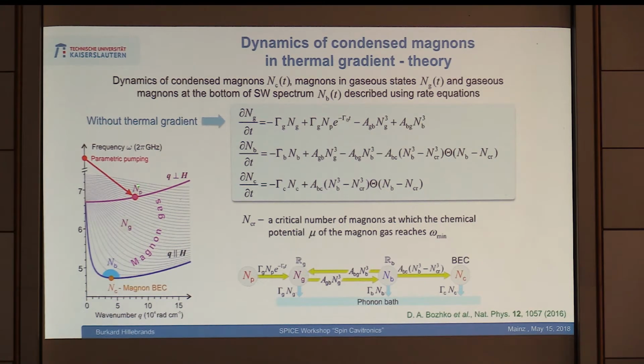Schematically it is shown here. So we have pumped magnons. They will populate the gaseous magnon states via 4-magnon scattering. They will go into an area we call NB. It's a bottom close to where we expect the Bose-Einstein condensation, and then the Bose-Einstein condensation happens. What you see here in between all these terms describes the 4-magnon scattering in all different directions.